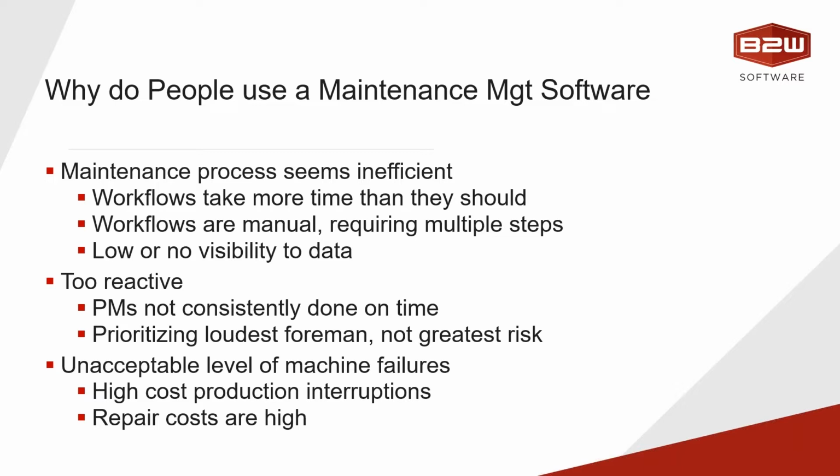So if they can start to shift that from reactive to proactive, they see less downtime, and they also have more efficiency, because they're not sending people out unexpectedly on short notice far away. They're choosing when those machines get maintained, and they're planning the production around them.